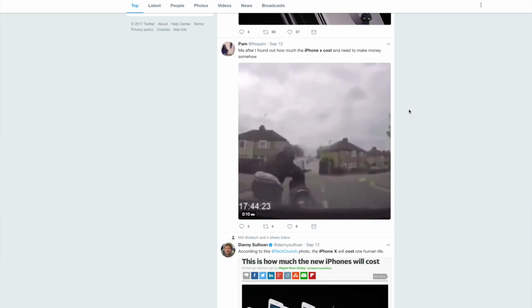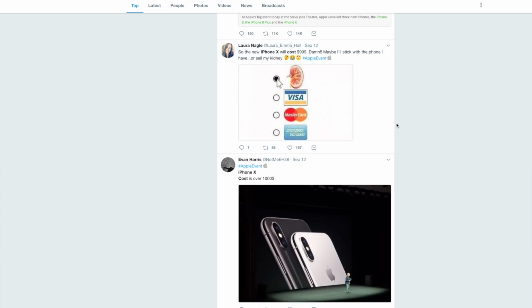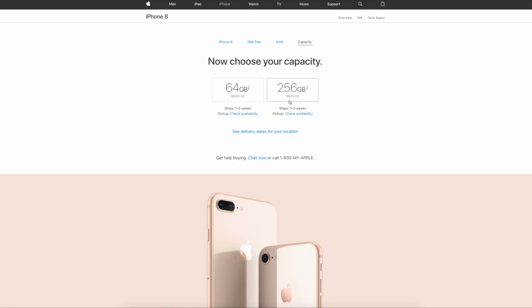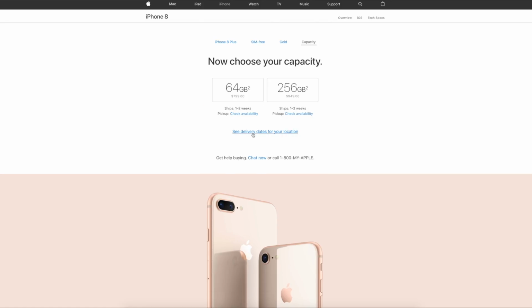Number 1, we're going to start off with the most obvious one because I know everybody's going to put it in the comment section if I don't talk about it first, and that is the price of the iPhone 10. We've all seen the memes on social media. Everybody is complaining about the $1,000 starting price tag of the iPhone 10. So yes, it starts at $999 for the 64 gig and it goes up to $1,149 for the 256 gig variant, while the iPhone 8 is $699 for the 64 gig variant and $849 for 256 gigs. Meanwhile, the 8 Plus is $799 for 64 gigs and $949 for 256 gigs.